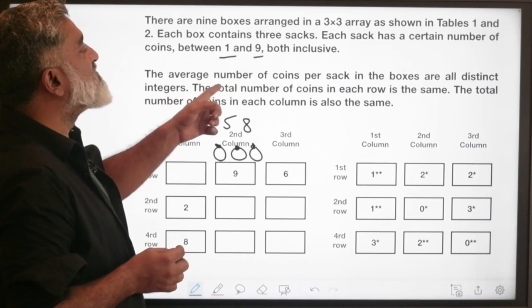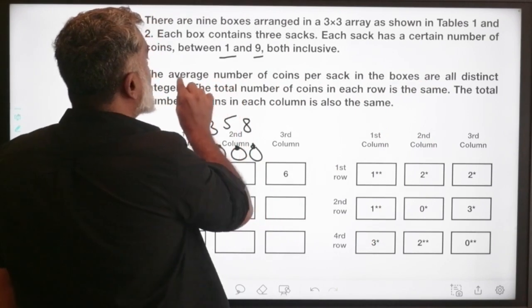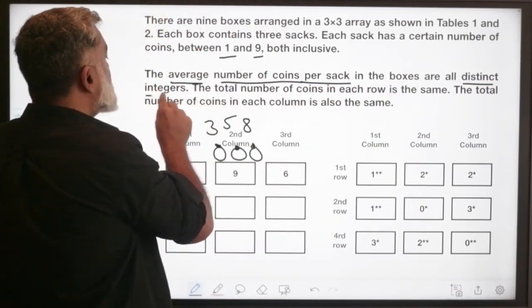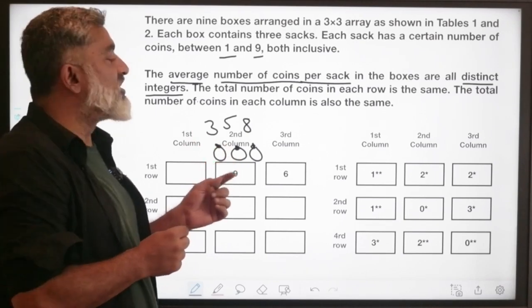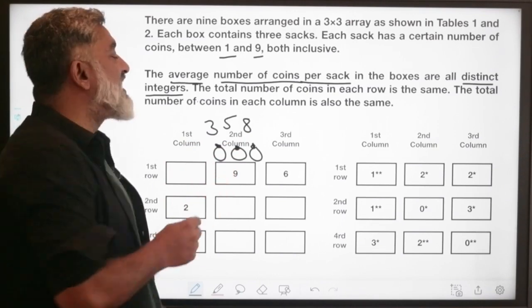The average number of coins per sack in the boxes are all distinct integers. So first of all, average number of coins per sack, distinct and integers. Slow down and master this. Once again, creating an example will help a lot. I already took 3, 5 and 8 as my coin numbers. What will be the average number of coins per bag? How will you find that out?